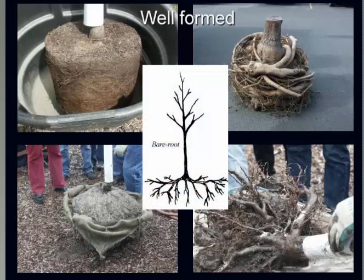And bare root if you can do it, because with bare root, you know what you're getting, you know where the root collar is, but you're going to be limited to smaller stock and limited in what you can get.